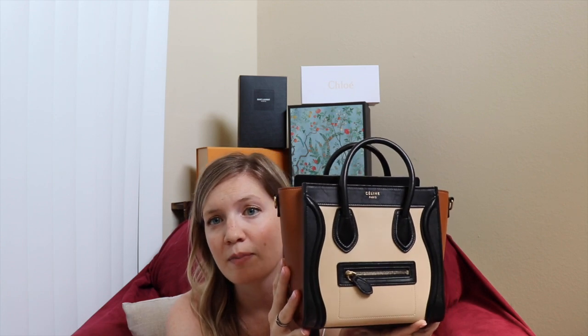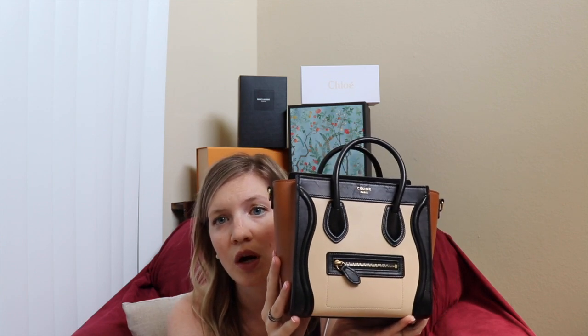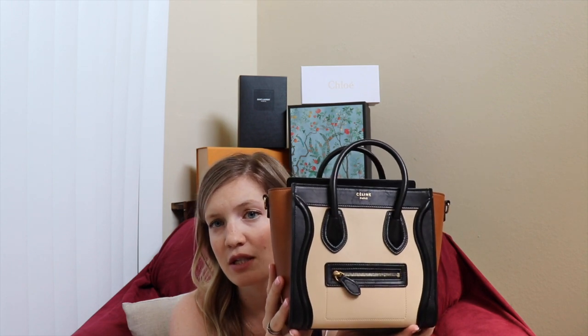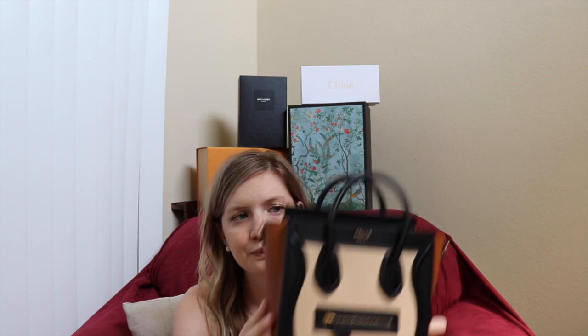But overall, I love this bag. I just wanted something that was a little more neutral for me to carry around and was still this Nano. I think this Nano is a great size. I think if you're only considering getting one size of the luggage, I would definitely recommend the Nano.